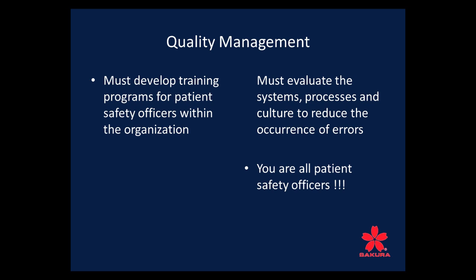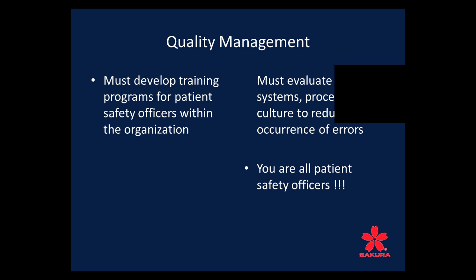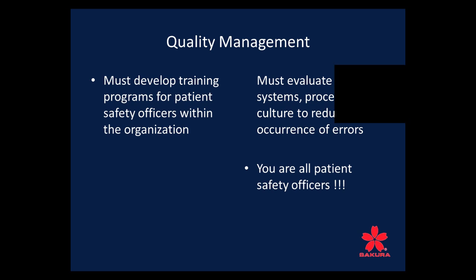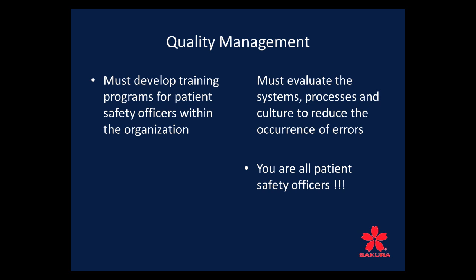We're still new at this. We have not been really doing this for that long. As I said, I personally have just finished my training, and I'm not completely certified yet. So we're still very young at this, but what we're trying really hard to do is to tie everything to quality management. We must develop training programs for patient safety officers within the organization. We must evaluate our systems, our processes, and our culture, again, key culture here, to reduce the occurrence of error. In reality, anyone that's a laboratorian, anyone that's involved in the laboratory process, you all are patient safety officers.